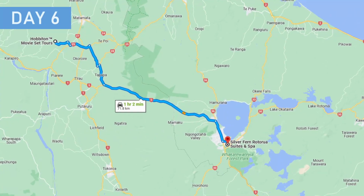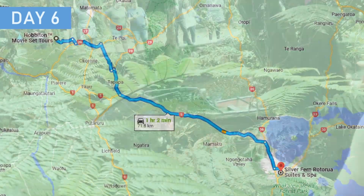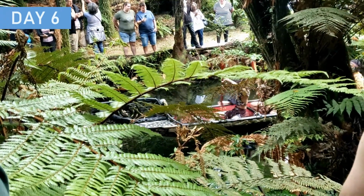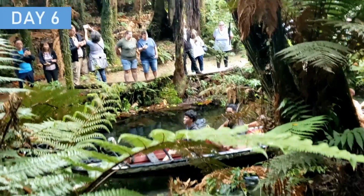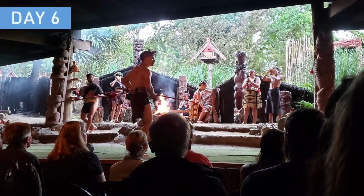Following Hobbiton, we hopped on the road to Rotorua. We had a couple of hours to relax in the hotel before driving down the road to a Maori village for a cultural experience and feast. The show was quite entertaining, and the food was probably the best that we had on the entire trip.